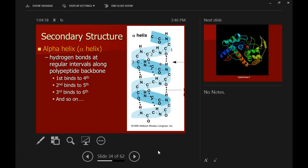Again, if you look at what's happening here, here we have, right, our first amino acid. Here we have a slight negative. If you go down to the fourth one, right, we have a slight positive. So we get this hydrogen bond that goes and holds those together. And number 2 will go and form a hydrogen bond with number 5. Number 3 will bond to 6, and so on and so forth. And it forms this beautiful spiral, this delicate coil we call the alpha helix. Yep. It just keeps going down and down and down.